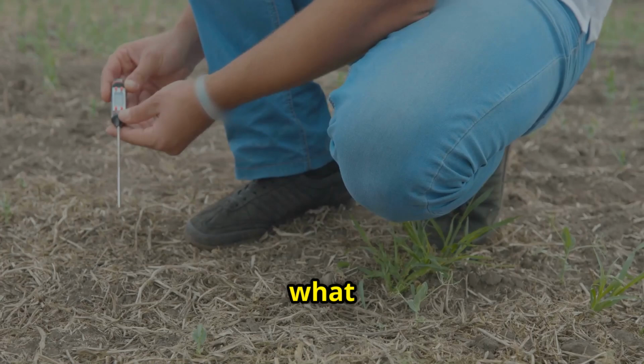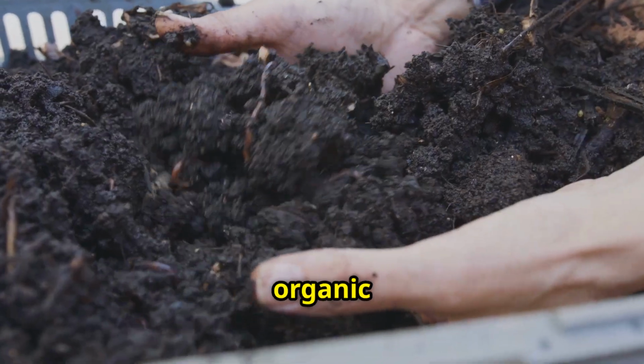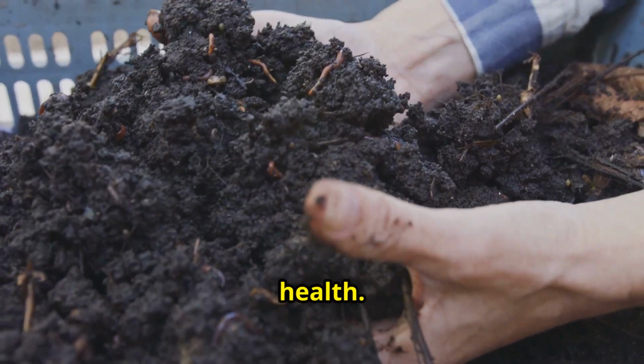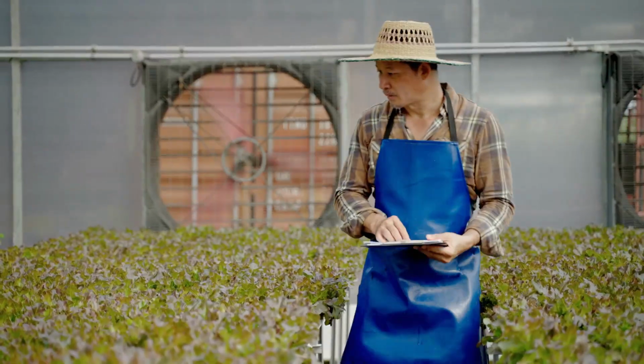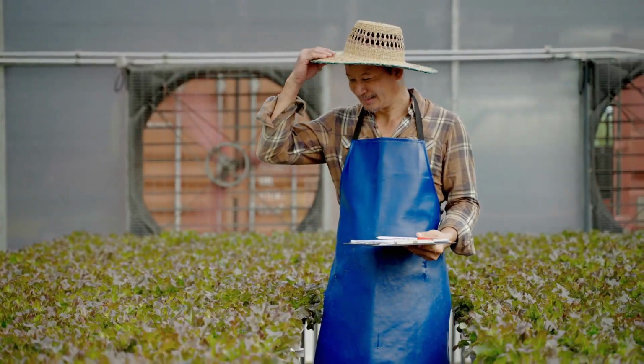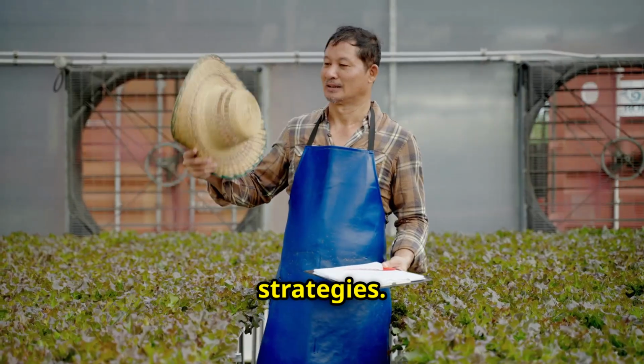Instead of quick fixes, here's what really makes a garden thrive. Test your soil regularly. Use compost and organic matter to build long-term soil health. Apply targeted fertilizers based on real deficiencies. Practice crop rotation and companion planting. These aren't shortcuts, they're strategies.